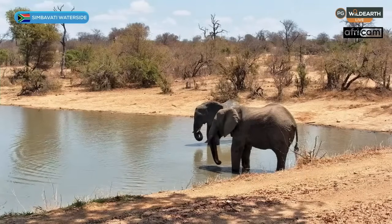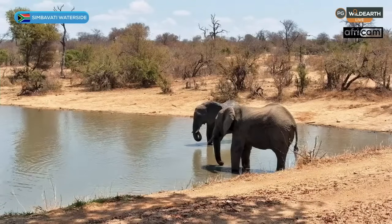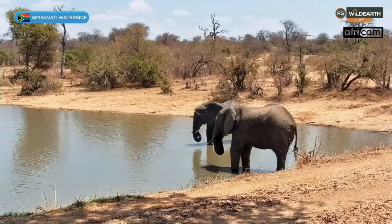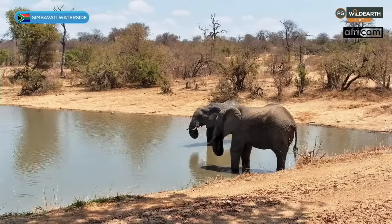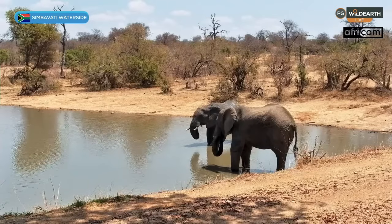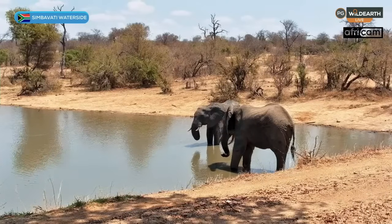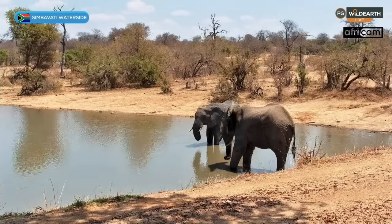There's always a chance that these two will eventually get further into the waterhole, maybe start playing around a little bit. I don't know how deep it is here at Simbavati waterside. Generally speaking, bulls of this size would prefer for it to be a little bit deeper, maybe sort of leg deep, till they're basically at the bottom of their tummies, before they decide to really go for a swim. And at this time of year, the water levels have dropped significantly all over. It's very normal for that. Luckily, this particular waterhole is holding its water for the whole season.